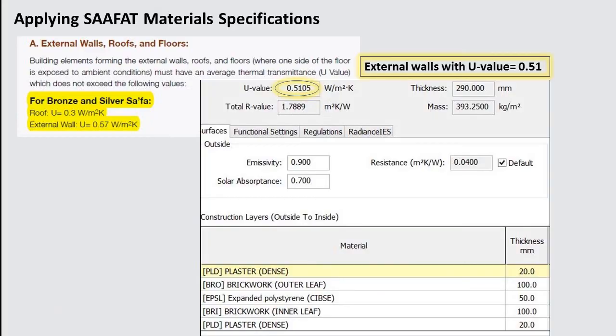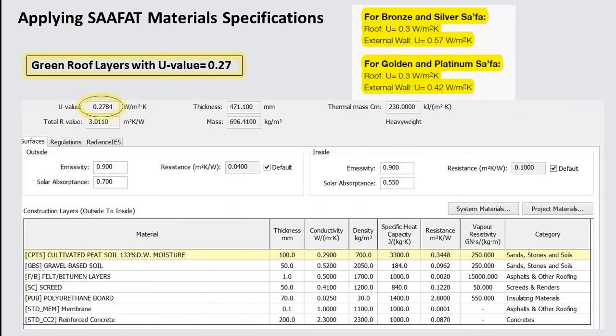For the passive case, we selected the materials depending on Saafat specifications, with a U value of about 0.52 for external walls, which is used in the bronze and silver Saafa, while the U value of the green roof layers reached less than 3, which can be considered golden or platinum Saafa.